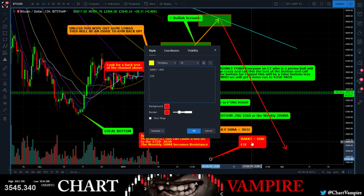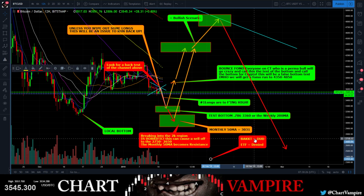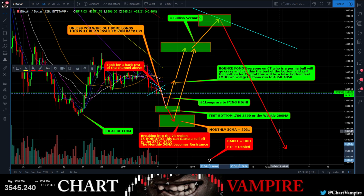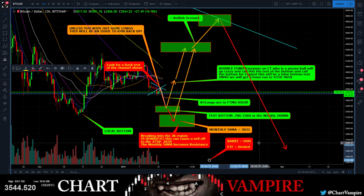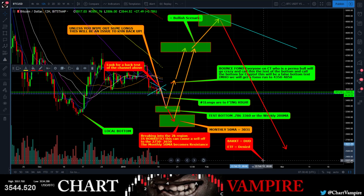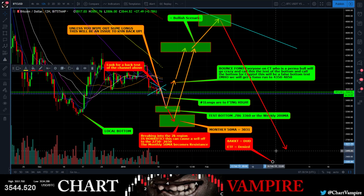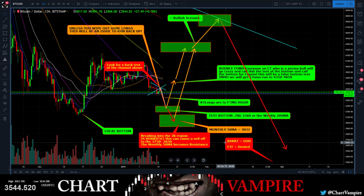And then you've got ETFs. I think they're going to get denied. These are your two bad news FUD things that you're going to get. You got a lot of hopium for them, but I think that Backed and the ETFs are both going to get denied. So you got February 27th over here, the date for Backed, and I think the ETFs are going to get denied.